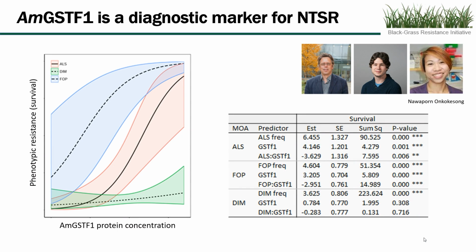So again, I'm sort of cutting a long story short. Through work with some of our collaborators, and the person on the left there is Rob Edwards, some of this work was done in Rob's lab, or certainly the discovery of this protein, GSTF1, as a very good marker for non-target site resistance in populations. So Rob's group did a huge amount of work and established this AMGSTF1 gene or protein as a good marker for non-target site resistance. And what it gives us is a way, as we did previously with the target site resistance, of looking at the phenotypics, the whole plant level of resistance, and saying how much of that resistance we see in plants is due to non-target site resistance, or to the level of this marker.